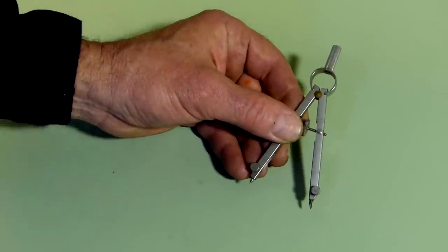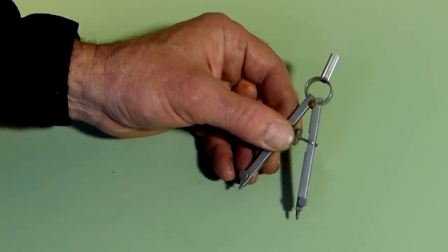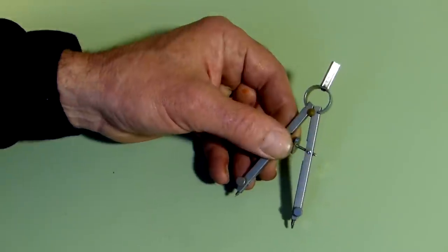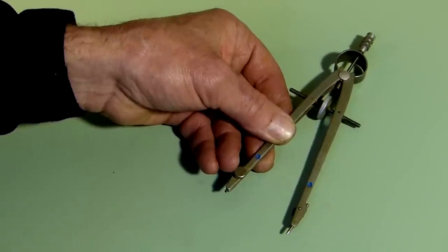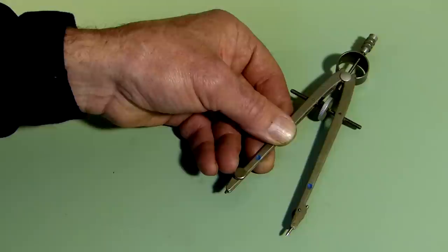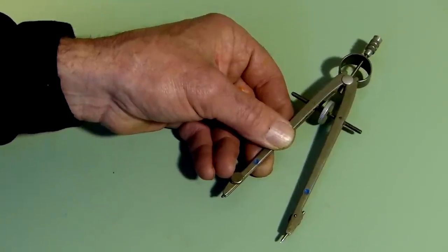The compass, all right, that's a small one. And if you want to draw bigger ones, let's see here, you get a bigger one. And I see these on eBay also, and of course throughout the class we're going to learn how to set a compass accurately and draw circles, all right?